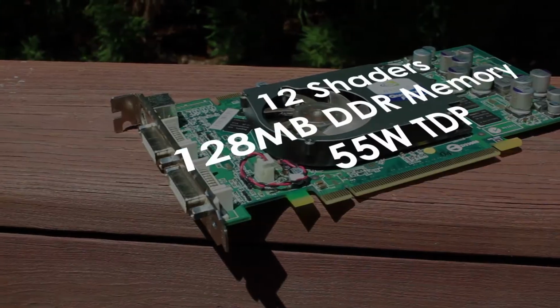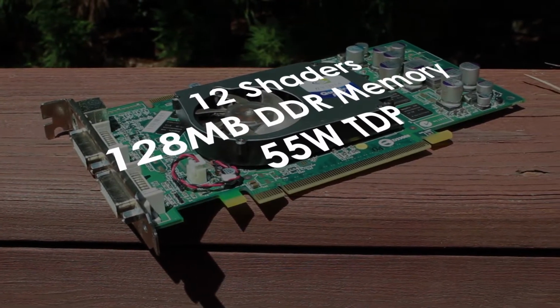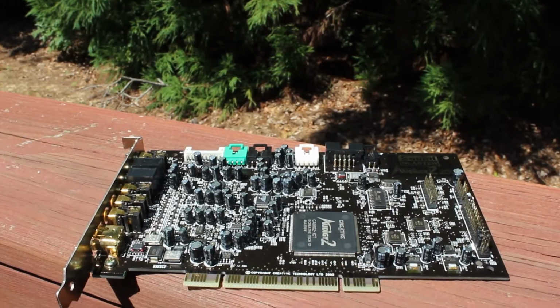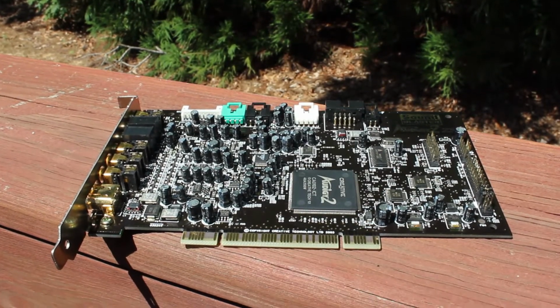Graphics processing on this machine is handled by an NVIDIA Quadro FX 1400 graphics card. My guess is that this was a mid-range GPU back in the day. There's also a Sound Blaster Audigy 2 ZS card, which is a nice bonus.